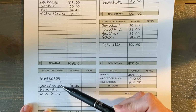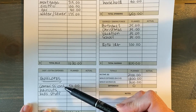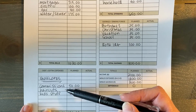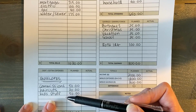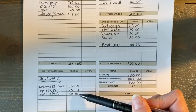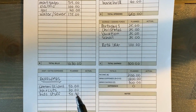Those categories are commissions for my kids. That's the commission we pay them for chores and helping out around the house. Haircuts, because whenever we can get in to see our stylist again, I do like to pay her in cash. And kids stuff. This is things if we want to go get an ice cream, if we want to save for a movie, different things that we want to do with the kids. I like to take some of that in cash so we have money on hand.